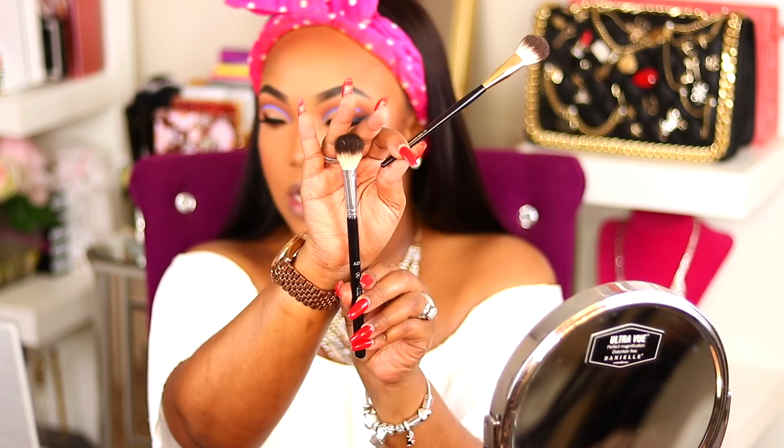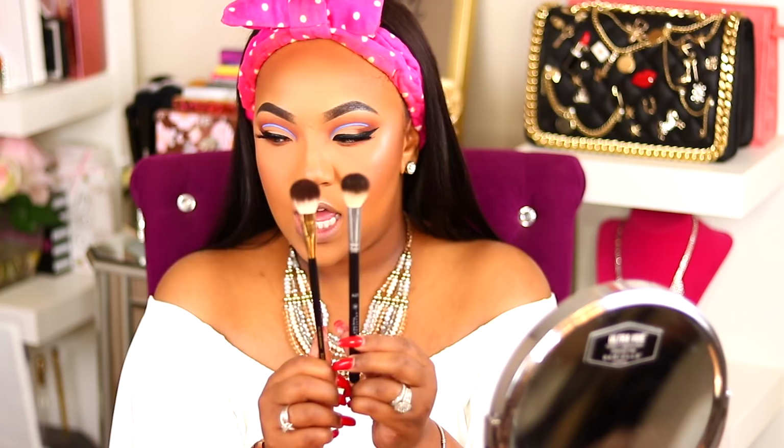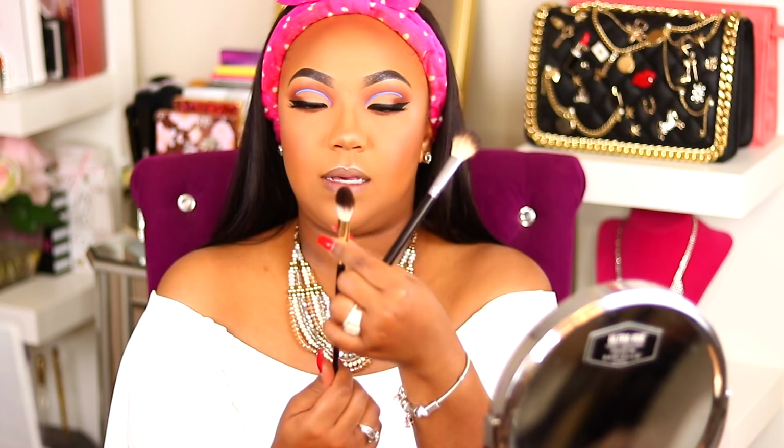This is how my Anastasia A23 brush looks, and this is how the Milani brush looks. Except the Milani brush is like $8 or $9, and the Anastasia is like $23. So they look somewhat similar. This one seems to be just a little bit wider, and a little bit flatter, actually. But we're going to see how this one works out.